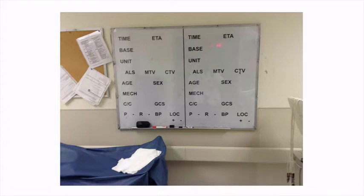ALS, MTV, and CTV stand for the different classifications depending on the severity of the injury or medical problem. ALS is advanced life support. This is for very sick medical patients that need additional care. MTV is moderate trauma victim, and CTV is critical trauma victim. As you may or may not know, there are different criteria that go into judging which category a patient falls under, and that will be covered in further instruction in your trauma course. The other information there can also be explained at that time.